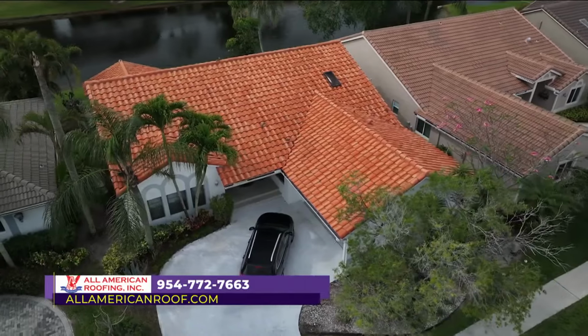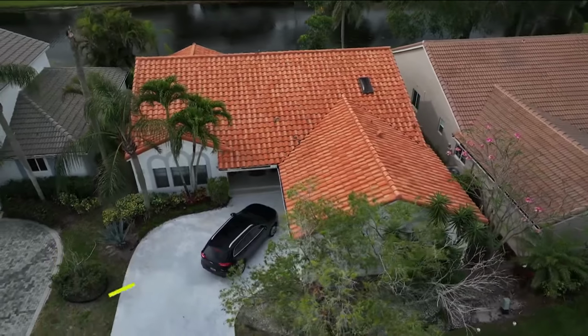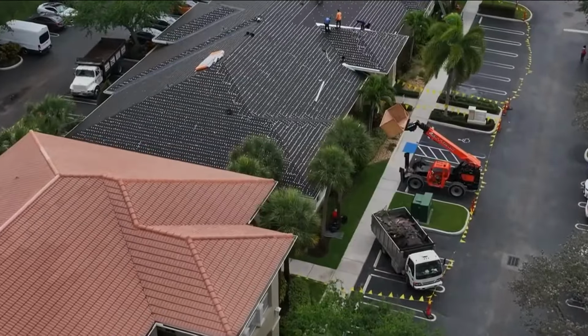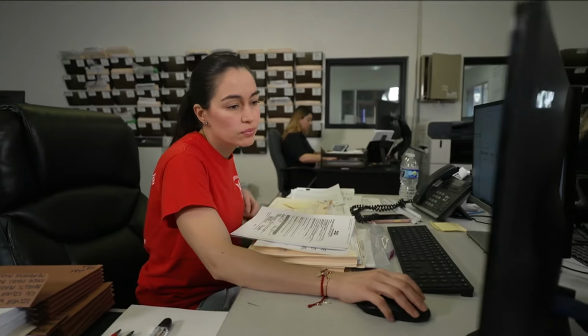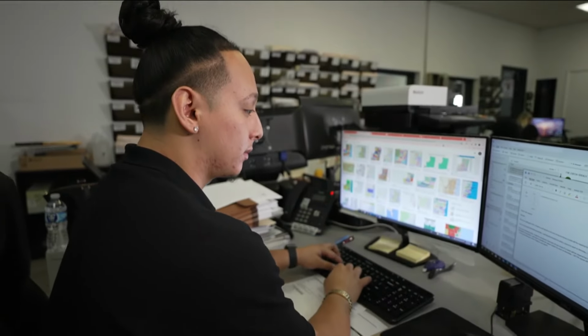Susan, I think one of the biggest concerns or questions that homeowners might have is: is it just a repair? Do you have to start thinking about maybe replacing that roof? I feel like there's a lot of questions. There are a lot of questions, and we do offer free estimates for those repairs. All they need to do is call the office. We'll set it up for them, and we'll come out there.